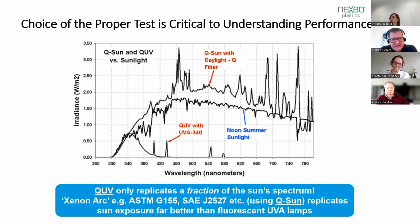And the line at the bottom on the left is that QUV tester that I was talking about that only tests for UV. And as you can see, it's a very small part of sunlight spectrum. So the QSun tester that I was talking about that we now use is that top line, which is a Xenon Arc lamp, and it very closely replicates sunlight. So that's why we use that tester. That's why the automotive industry and the plastics industry use that tester. QUV only replicates a small fraction of the sun spectrum. So that's why we use the QSun tester, and as it shows there, the SAE J2527 automotive test is the one that we use, and that replicates sunlight very closely.